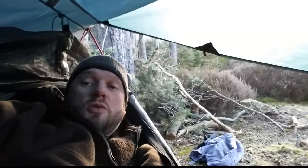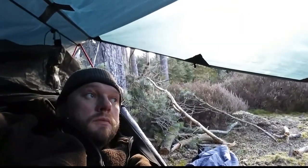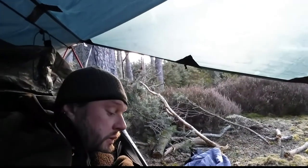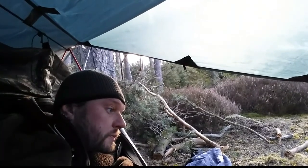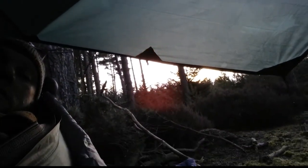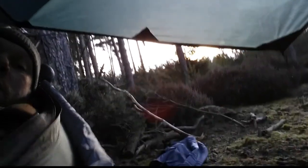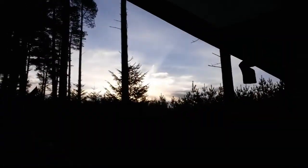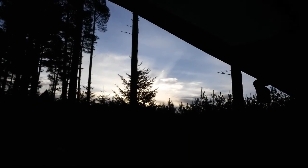I haven't been out of bed yet, it's just too cosy. Been listening to a woodpecker and whatever the other birds are chuntering on. Very calm, very quiet. Let's see. Can't really see what the weather's like. Let's pull the camera around. So there's no breeze. And while I've been in the hammock, been up about half an hour, I'm just having a gentle swing.